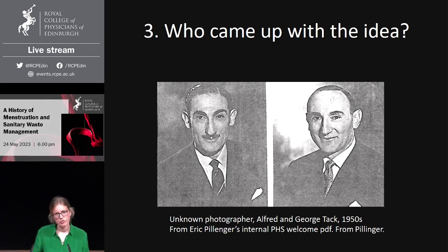Now, we know that Alfred and George Tack had a secretary who was a woman. I have not been able to find her name. No one seems to remember, but still, footnote, she was there. She's the one who was sifting through business proposals and came across the proposal to get involved in this thing that the Medical Women's Federation had already said was an issue, that employers needed better disposal methods and they needed someone to take care of the cleaning as well.